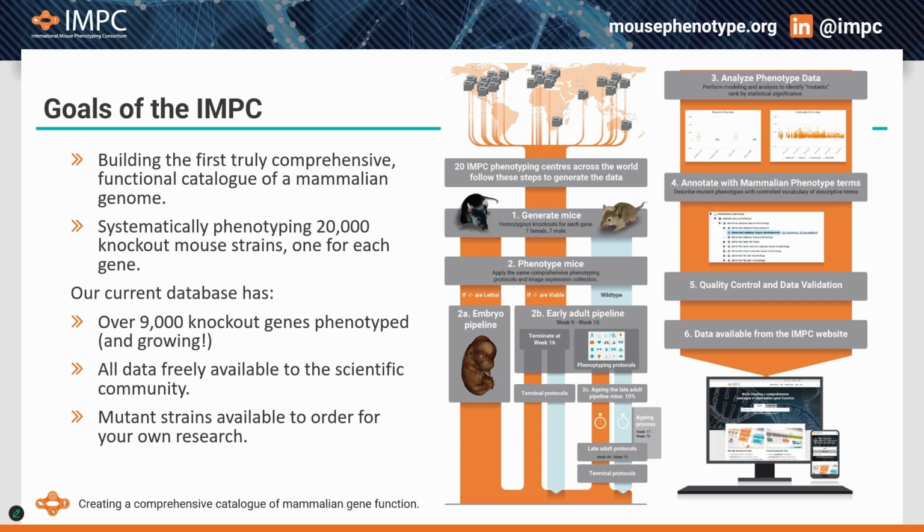There's a huge bioinformatics part involved in this, where all of the symptoms that we find in the mice are classified, annotated using controlled vocabulary, the human phenotype ontology, which makes it possible to basically compare all of this information to data and information that is available.